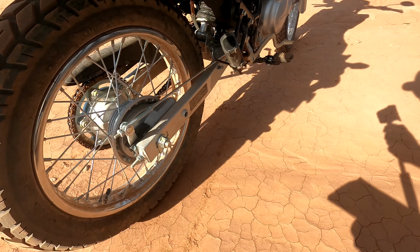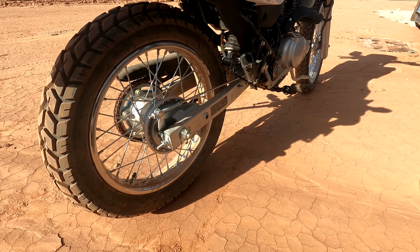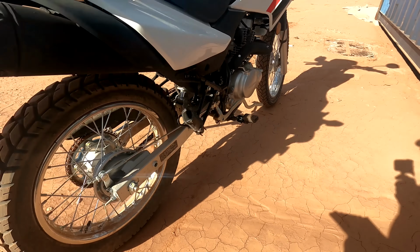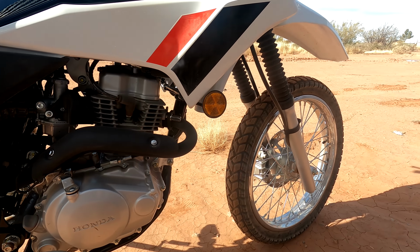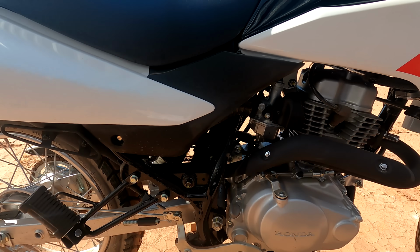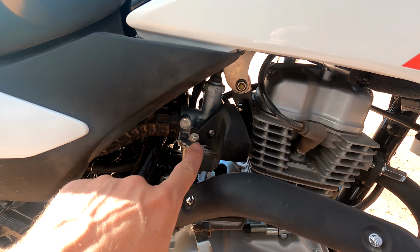So this bike has older technology, but that's not necessarily a bad thing. This is technology that you would see off of a bike from like the 80s, but there's a reason that I'm so excited about that. This is a bike that's going to get you a lot of miles on a small amount of gas without breaking your pocketbook. Now, right there you can see that 22 millimeter carburetor.